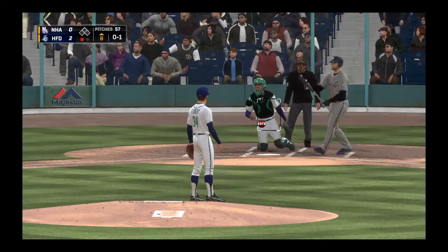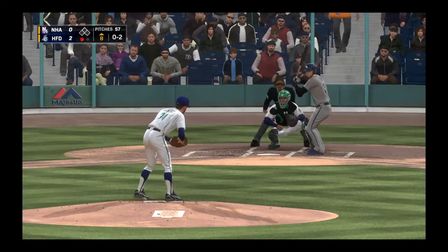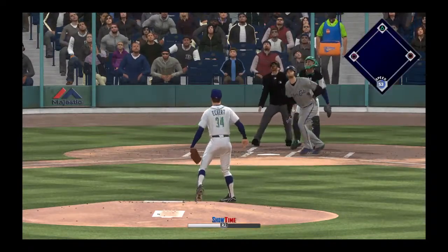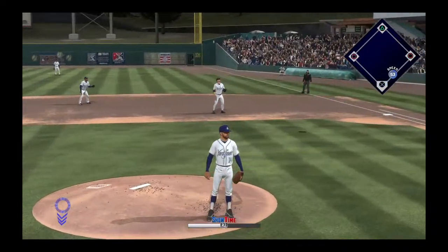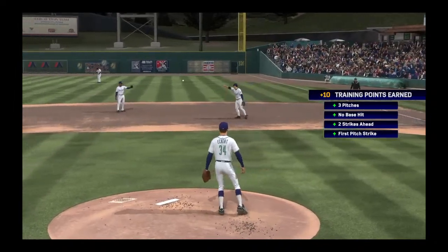Another one fouled off, and he's quickly behind 0-2. 0-2 count. Here's the pitch. Here's a swing and a high pop-up. Clinton is there for it. He's got it, and there are 2 down now.